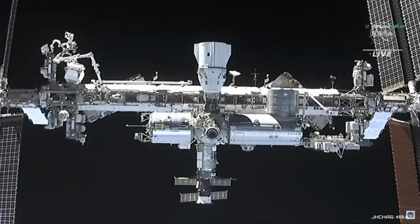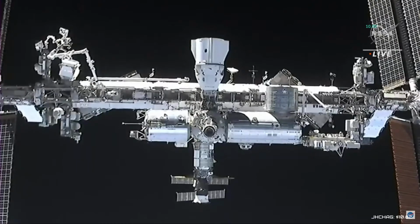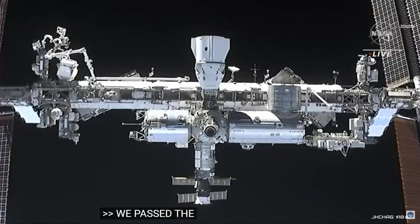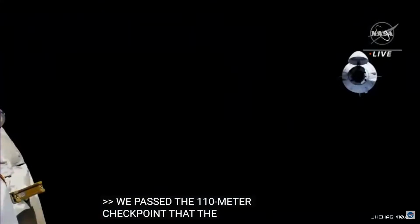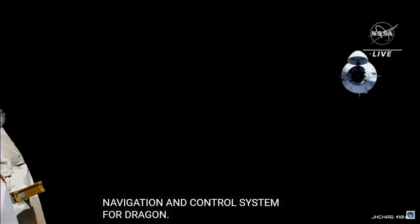All right, so that's great news. We passed the 110-meter checkpoint that the ground operators were referencing, making sure the sun wasn't interfering with the optical sensors, the Dragon Eye, that are part of the guidance and navigation and control system aboard Dragon. We passed that check mark. We're good to go. We beat the sun there. So we're now inside 80 meters and closing.